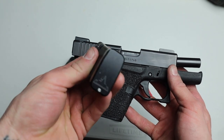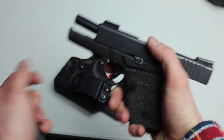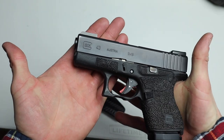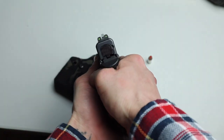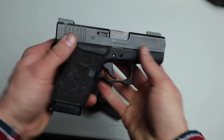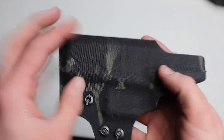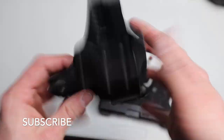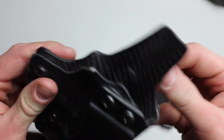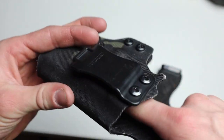And you can see Taran Tactical Plus One, stipple grip, double undercut, OC Customs trigger. Almost put the mag in backwards. Don't judge me, I was looking for the camera. Those night sights are the TruGlo TFX Pros, by the way. So yeah, and this holster is multicam over black carbon fiber Kydex, and it's just money.